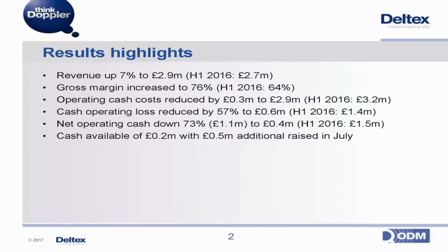Moving on to the numbers, the results highlights: revenues up 7% to just under 3 million in the first half, and by way of explanation, the second half is traditionally stronger by quite a bit because of the way our distributor sales patterns work. So that's good. That's the first time we've had growth in the first half since 2014.